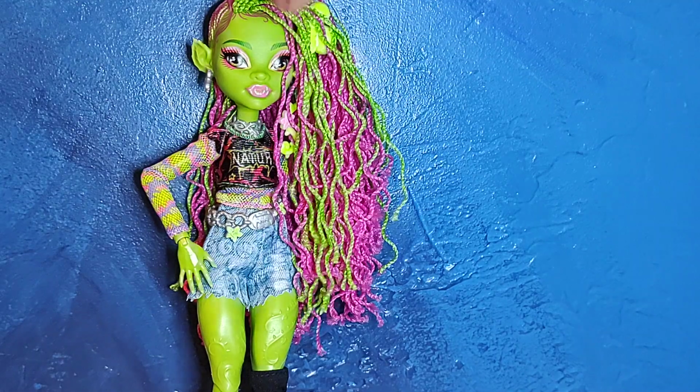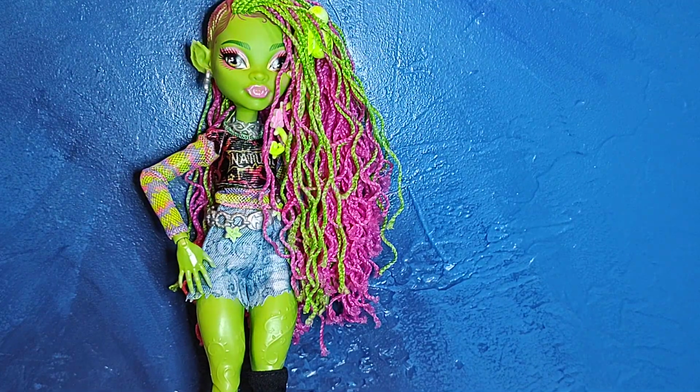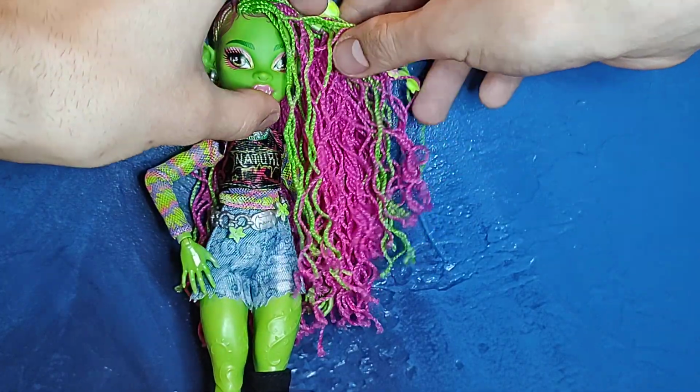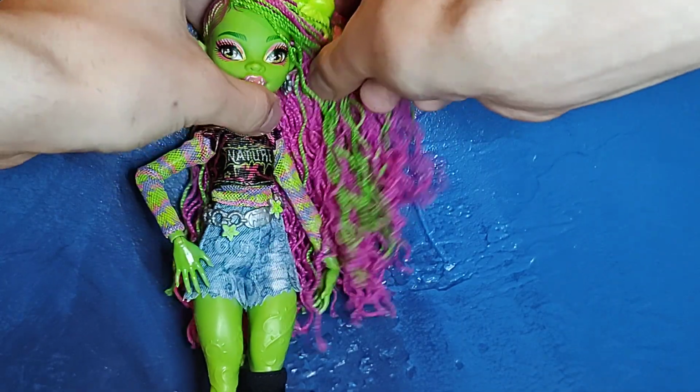I love this doll. She was worth the $24, in my opinion. Probably one of the best character designs that they've come up with. She's really fun. She's really polished. I think kids are really going to like her. I love the fact that a lot of people are able to see themselves in her now. Because she is stunning, okay?